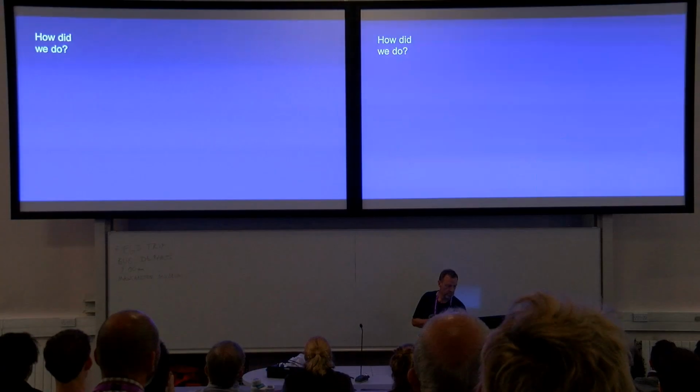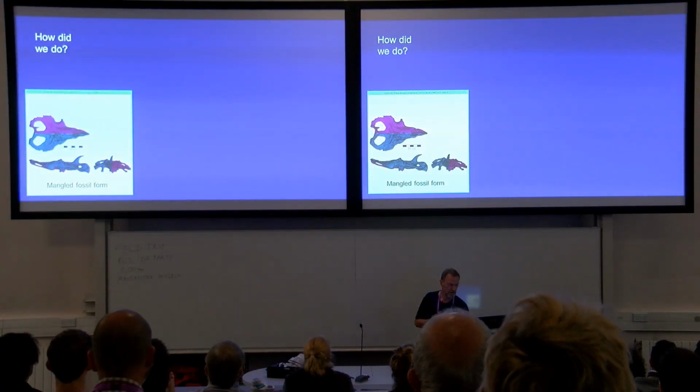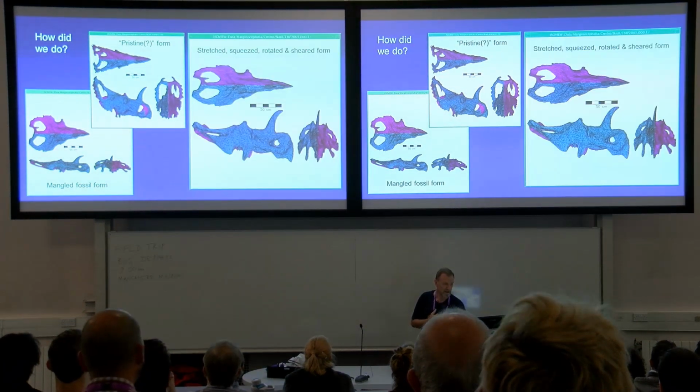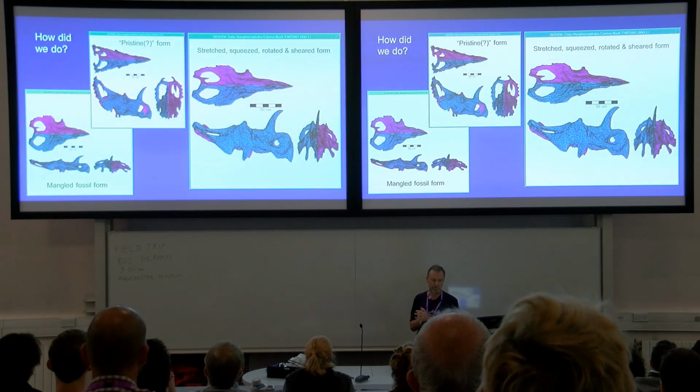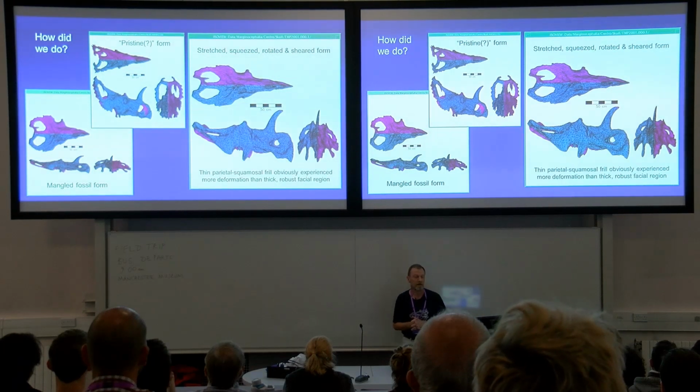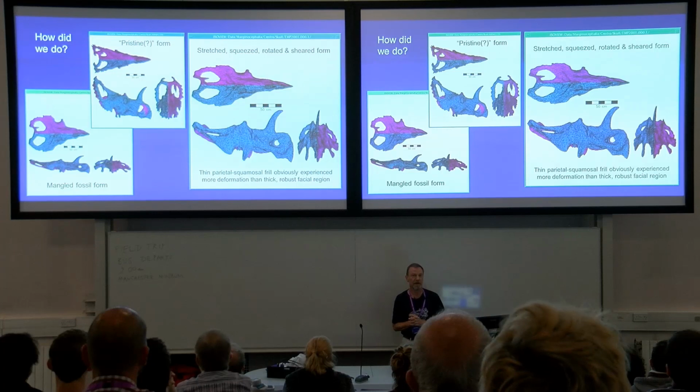So how did we do? Here's the mangled one, and here's the allegedly pristine one, what we're assuming. And then here's the squeezed, stretched, and rotated form. The first thing, the front of the face looks not too bad, but the big difference is the frill. It hasn't been lifted up.